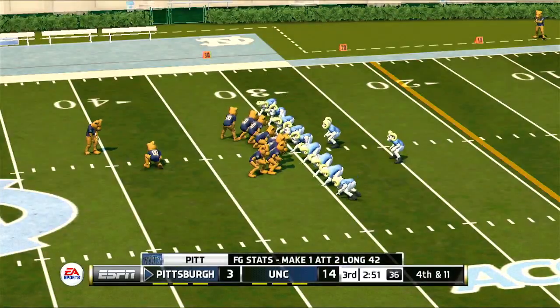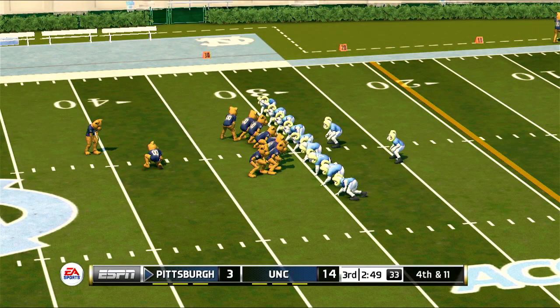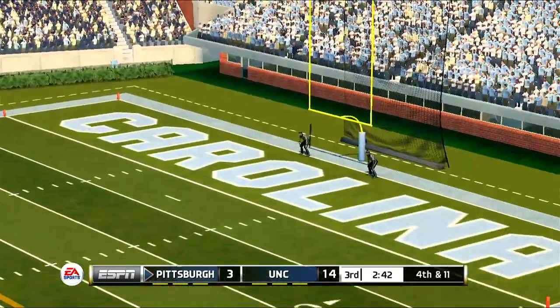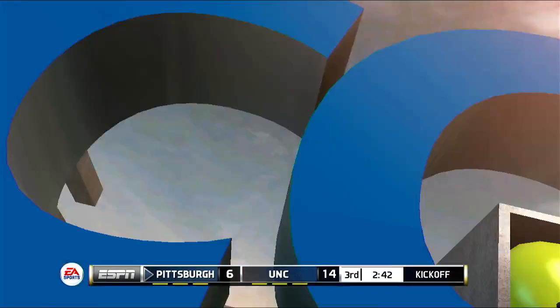Fourth down. They'll call on the field goal unit here for this long field goal attempt. And they can make this a one-possession game with this kick right here. It has the distance, and he just drilled it from long range.